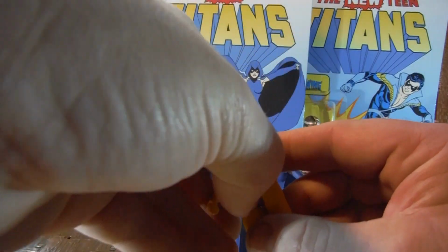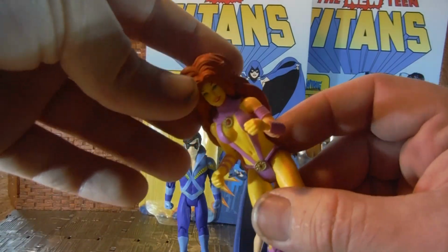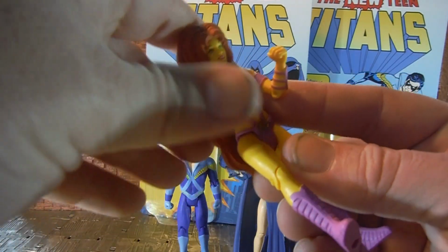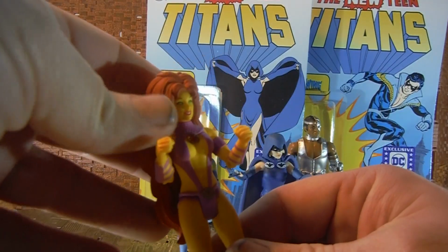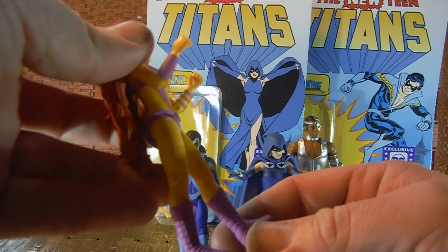She has a 90 degree bend in the wrist, so you can get some punching looking poses. All of them have closed fists except for Raven, which is a bit of a shame. You can't actually get them to hold any weaponry.